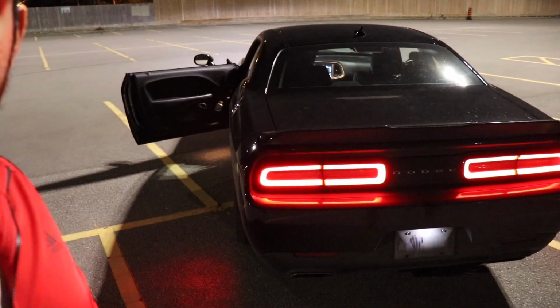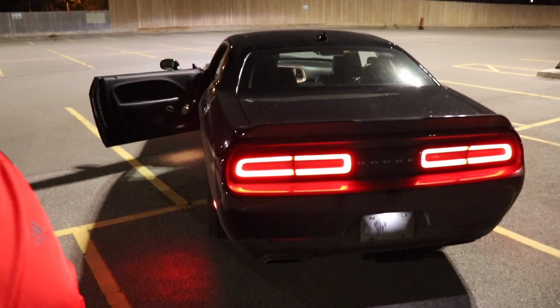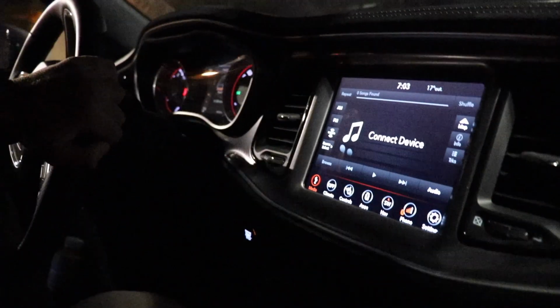Rev it! So guys, as you can see, it does rev out pretty nice, but there's a soft limit of 3 grand, so it's not letting us go over 3 grand. But besides that, pretty nice sound coming out of the car. Alright guys, so let's go for a drive in this Challenger RT.